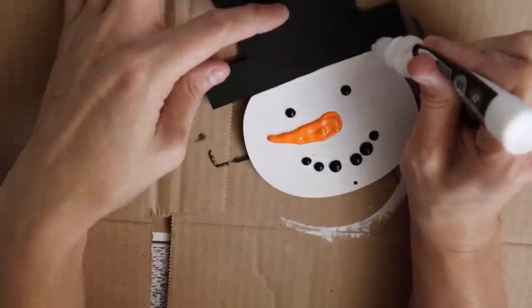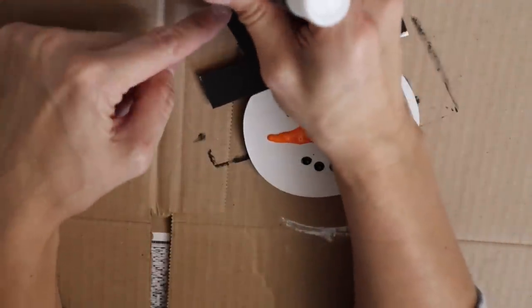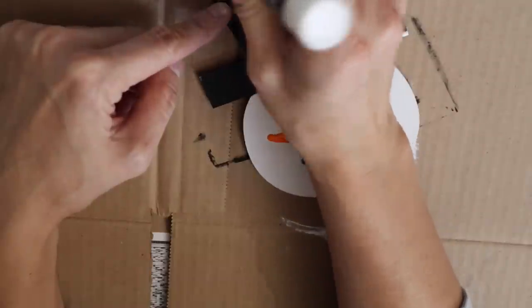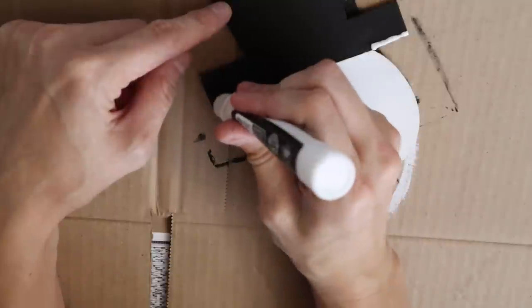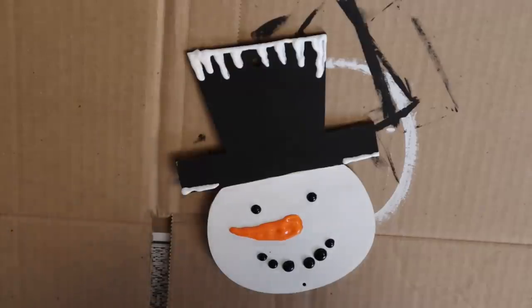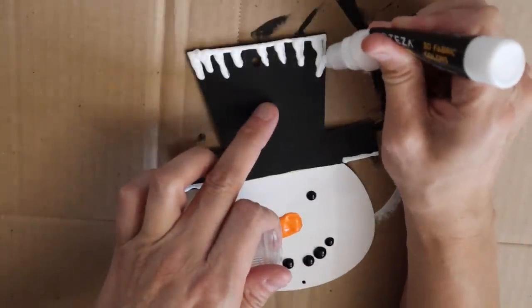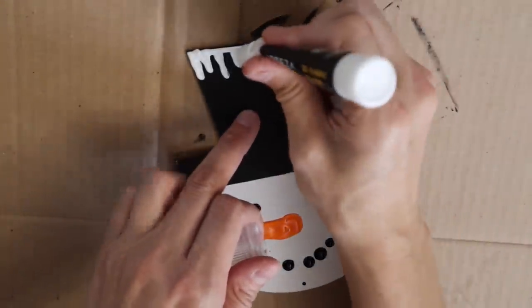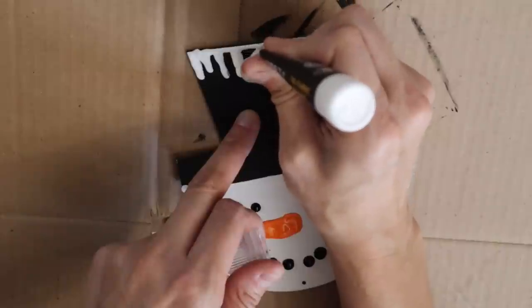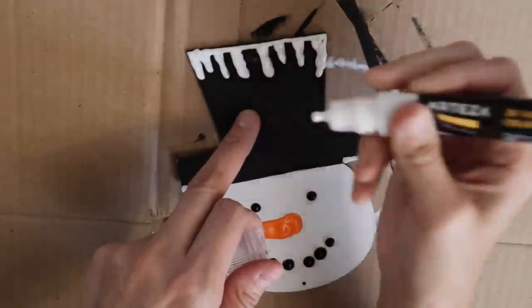To finish with the fabric paint, I'm just going to be adding some snow to the snowman's hat, and I think this just gives it more detail. I think it looks way better than if I wouldn't have added any type of snow. So I had it dripping off his hat, like little icicles, because snowmen do stay out in the wintertime. Sometimes icicles appear when it's that cold, so if you live where I live, or where there's winter and it gets below zero, there we go.